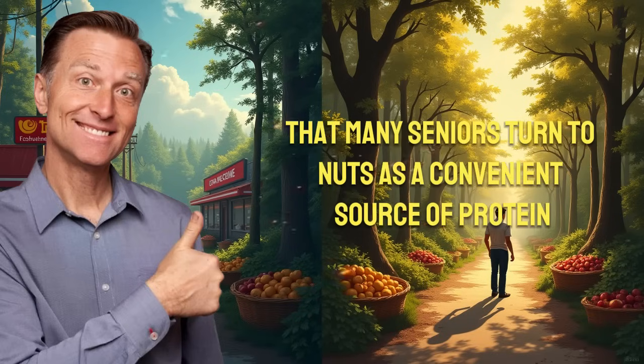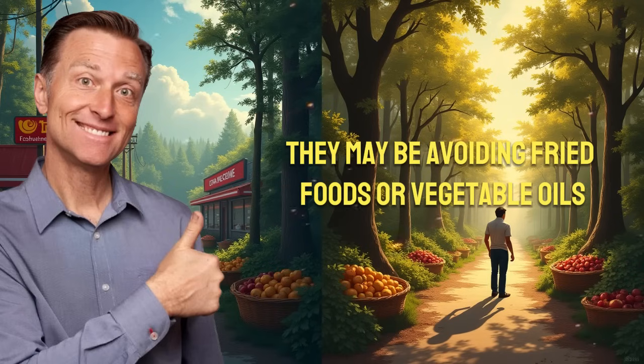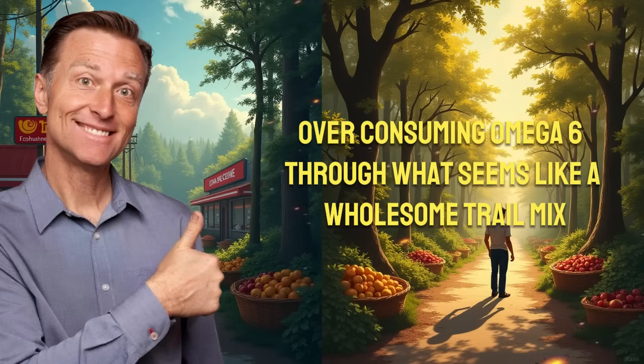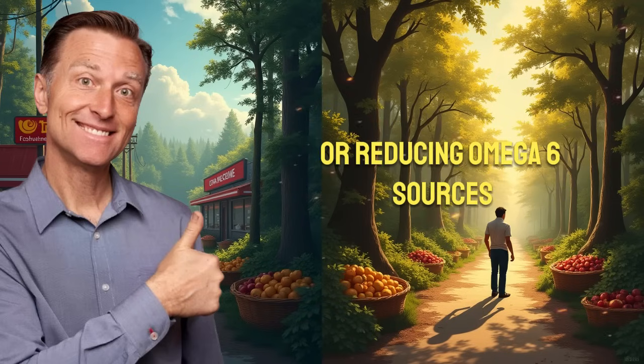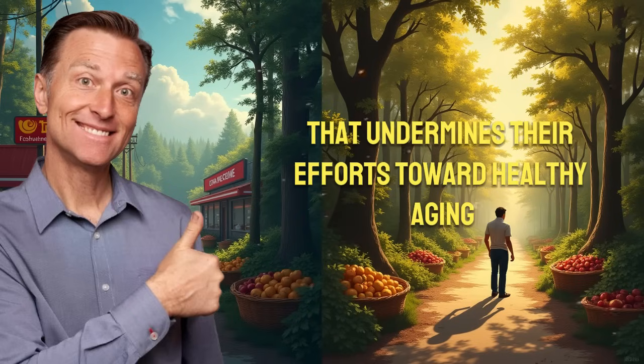It's also important to note that many seniors turn to nuts as a convenient source of protein or healthy fats, unaware of the omega 6 load they're taking on. They may be avoiding fried foods or vegetable oils, but still over-consuming omega 6 through what seems like a wholesome trail mix. Without increasing their intake of omega 3 rich foods or reducing omega 6 sources, they're unintentionally maintaining an inflammatory terrain that undermines their efforts toward healthy aging.